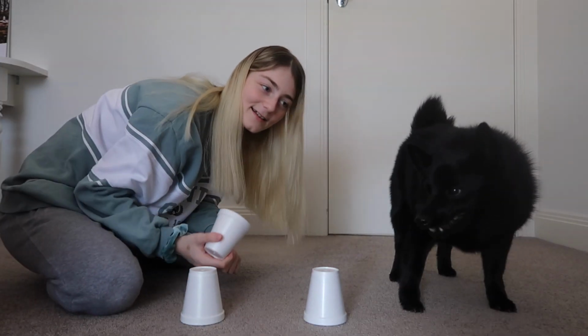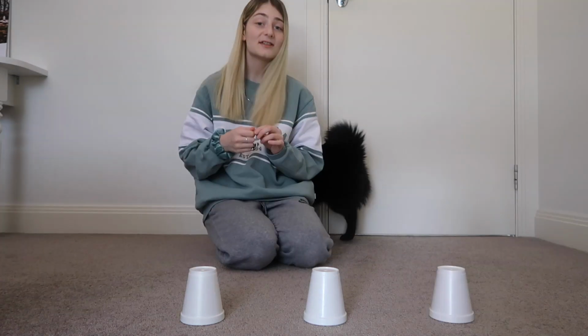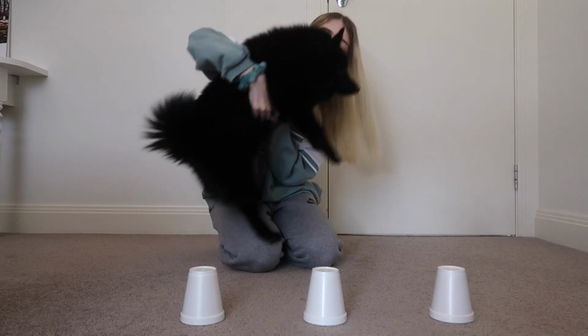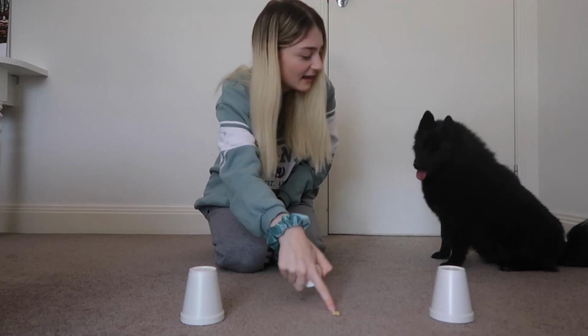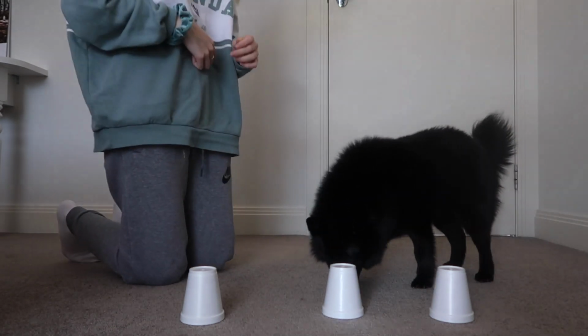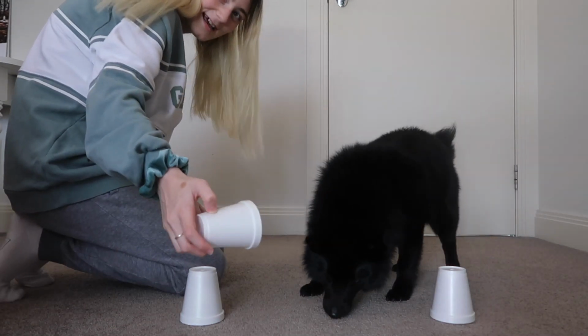That time he didn't do it, so this is the final test. For this one, I'm actually going to put it under the middle one and see where he goes. There's no more treats there, buddy! See, it's there. Okay, Wolfie, go find it! Good boy!